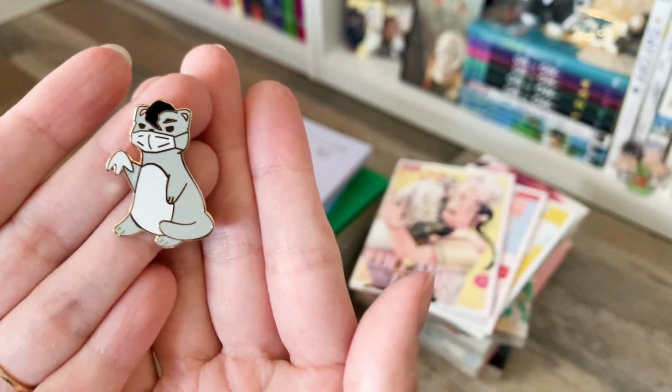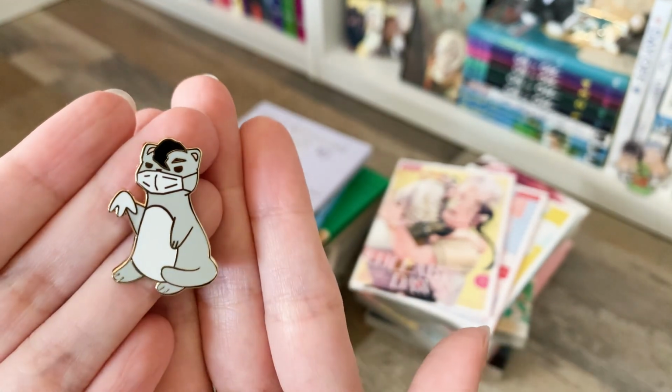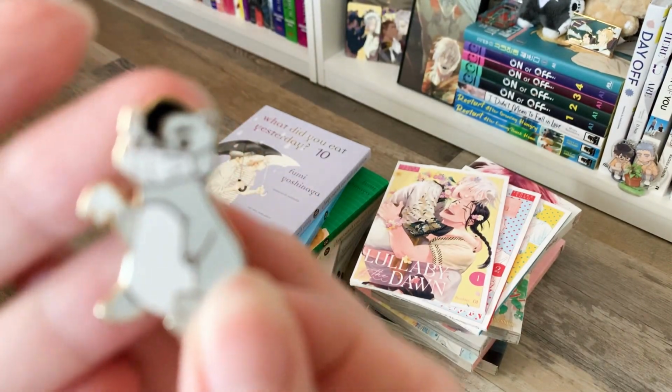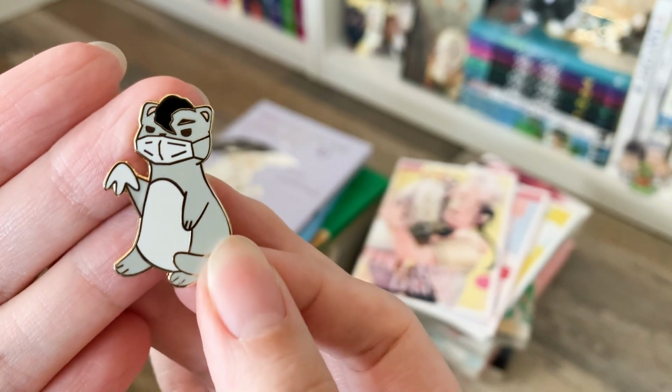So I'll be adding this to my Haikyu shelf, and it's just so cute. But really appreciate that she thought of me and got me this little Omi.